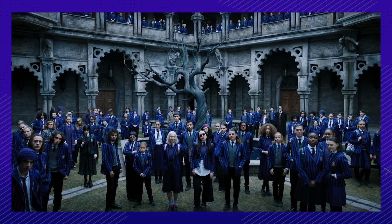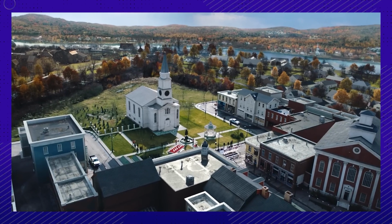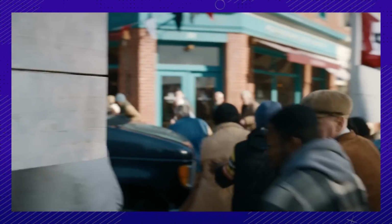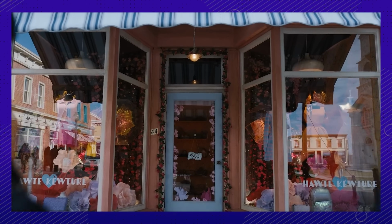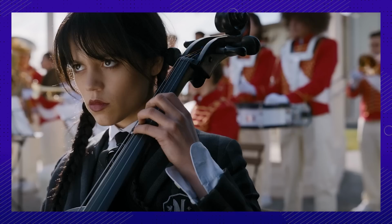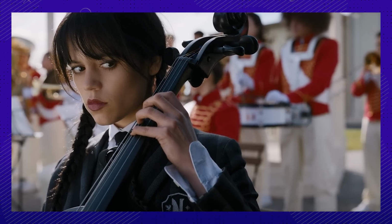If you take a look at Nevermore Academy and compare it to the town of Jericho, which was built from the ground up by the production team, more on that later, you can see that color tactic popping up again. In Jericho, everything is bright and colorful. You won't spot anything colored black, except, of course, Wednesday Addams.